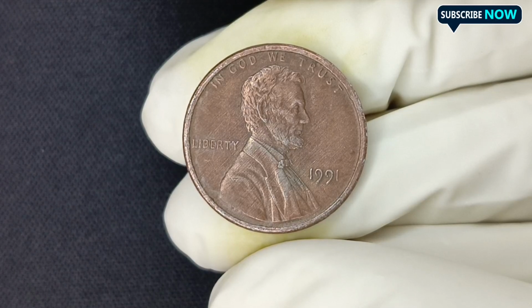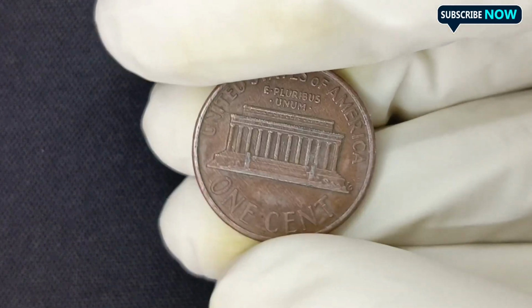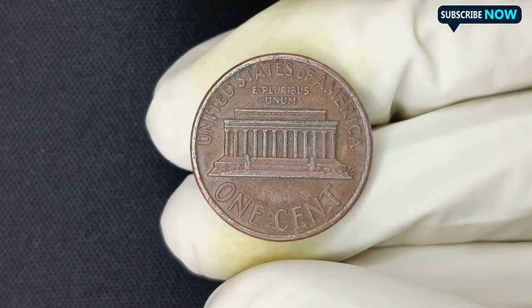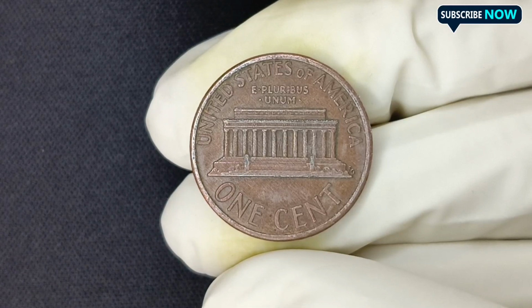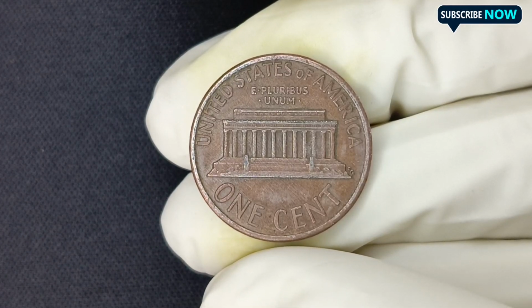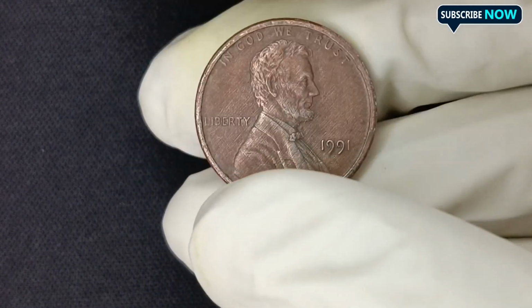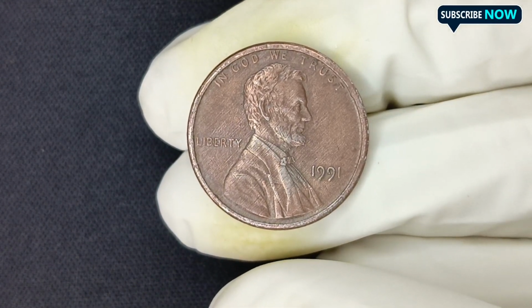bearing the portrait of Abraham Lincoln, one of the most revered American presidents. Designed by Victor David Brenner, the penny's obverse features Lincoln's profile, while the reverse originally depicted wheat stalks before being replaced in 1959 by the Lincoln Memorial. This change marked the 150th anniversary of Lincoln's birth and remained the standard design until 2008.